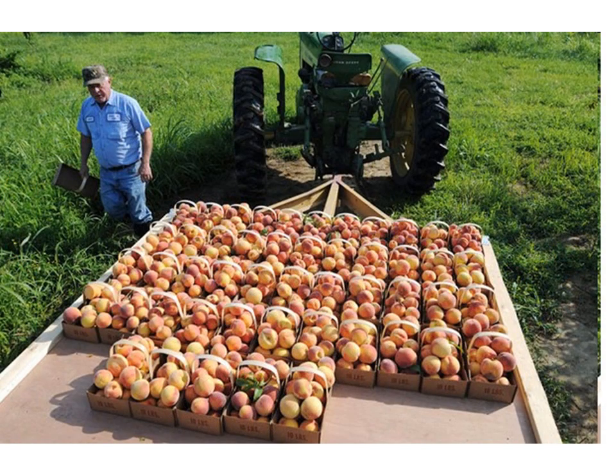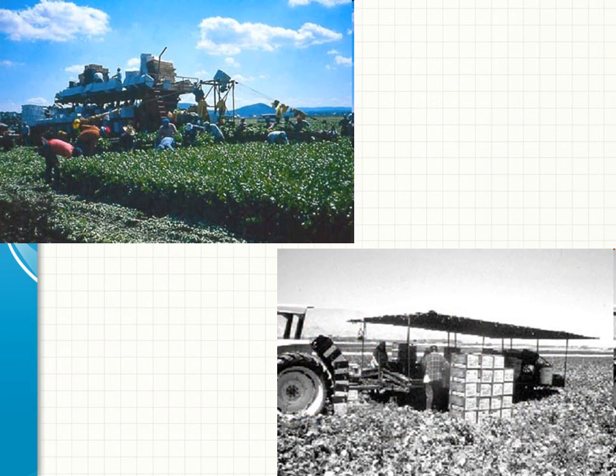One thing that I would like to see, and I talked about this earlier, it would be really awesome if he had some kind of canopy over the top of this so that those peaches were not laying out in the sun until he got the entire wagon full and got it drug up to the building. Here's some examples of field packing for bell peppers in the upper left and for squash in the bottom right.